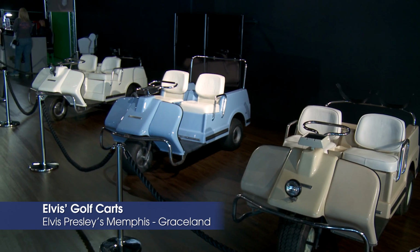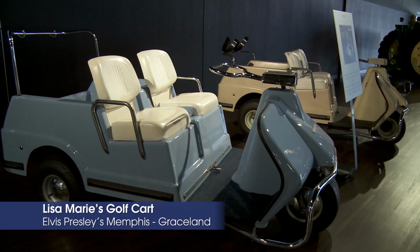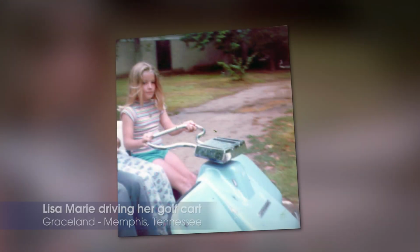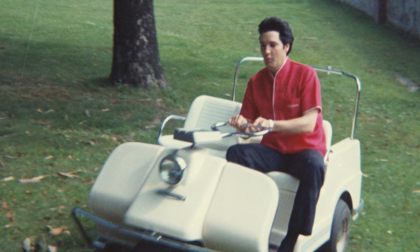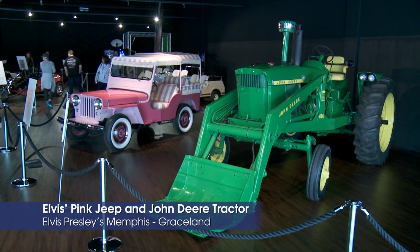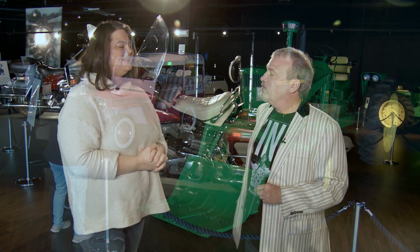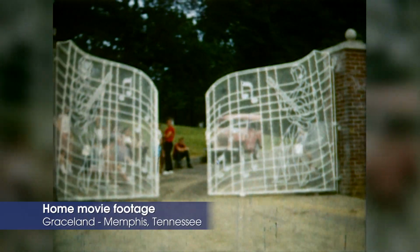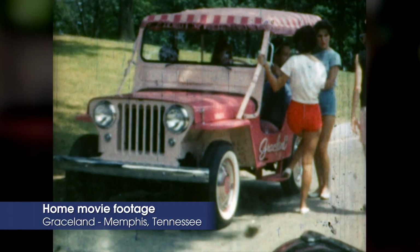And then a new addition to the exhibit, which hasn't been on display in a long time, is Lisa's golf cart that Elvis got her as soon as she could reach the pedals. She was driving around the property just like her dad. Oh my goodness, such danger. And the pink Jeep that I used to see years ago out in back of the mansion was used by the gate guards to drive around the property. Kind of a tongue-in-cheek joke, it was purchased after the filming of Blue Hawaii. The guards were complaining about having to walk the property all the time, so Elvis was like, I'll get you a pink Jeep.